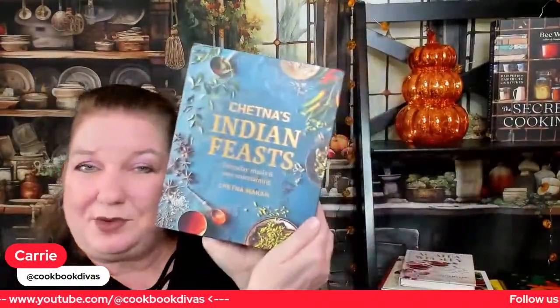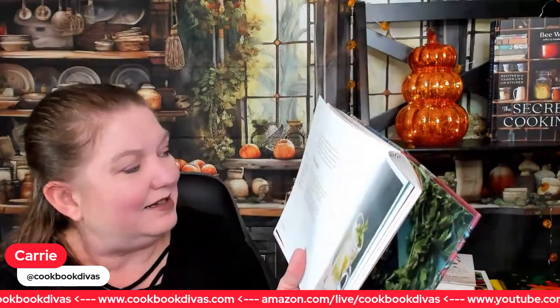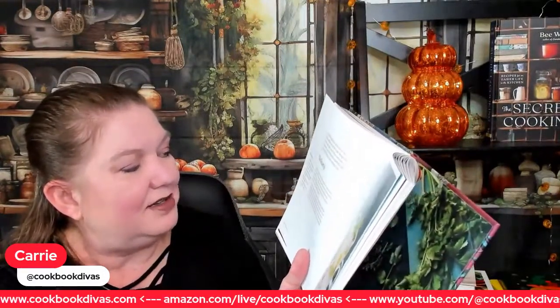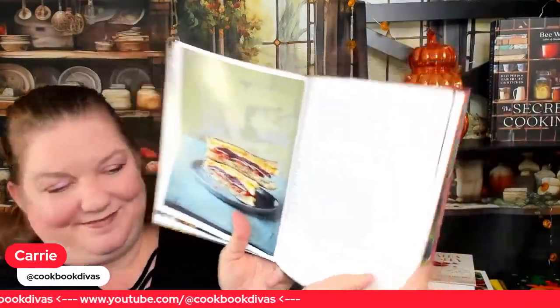Those of you just joining us, we're looking through Chetna's Indian Feasts. I've never heard this word before. Skikanji. It is cumin seeds, mint, water, castor sugar. So it's a refreshing drink with lemon juice and ground pepper. Wow. Chutney club sandwich. Yum.